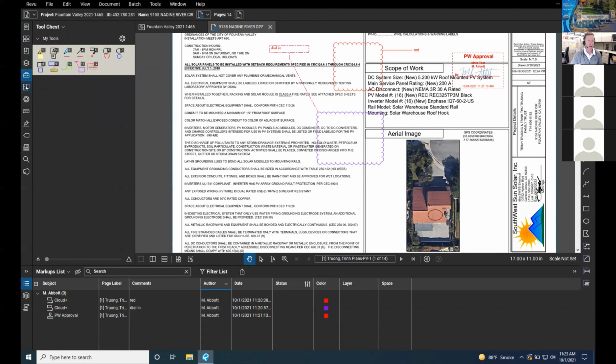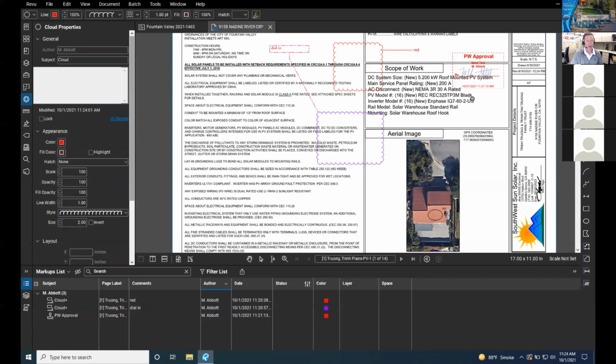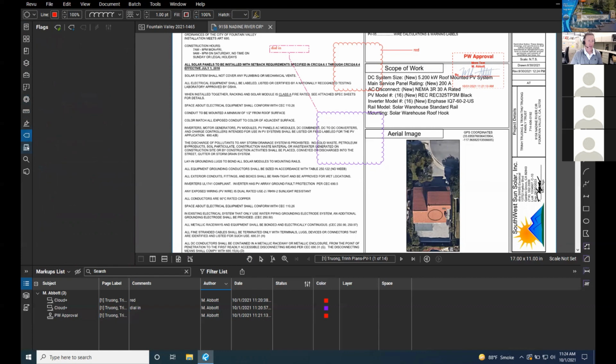Here's your tool chest. We don't use spaces. Properties you will use a bit, because based on the tool you select, different properties come up. The ruler, we went over that, and you can explore that. We don't use signatures. We don't use flags.